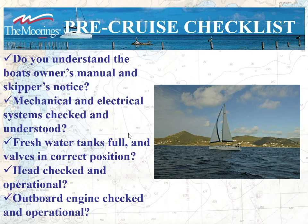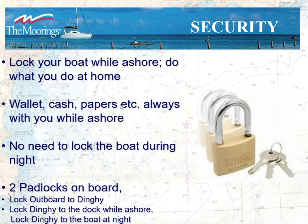For pre-departure, make sure your outboard engine is checked and operational. Security-wise, for locking your boat while ashore, if you're leaving it unattended, make sure you have 2 padlocks, one for the dinghy, one for the outboard motor. When leaving the boat unattended, carry with you cash, wallets, your papers, and important documents that you will need. And make sure when you're not on board, you lock the boat when on shore. If you are on board, you wouldn't need to lock the vessel.